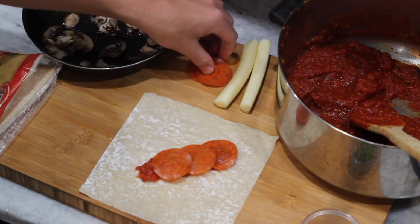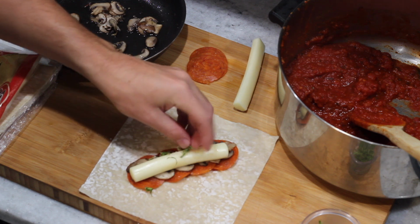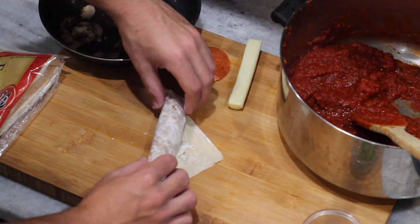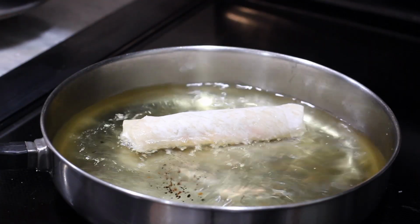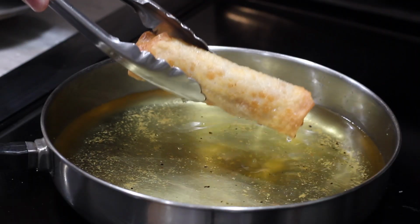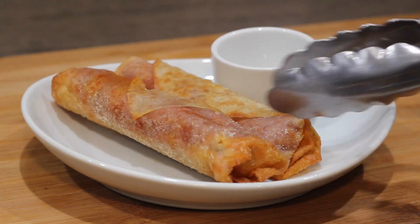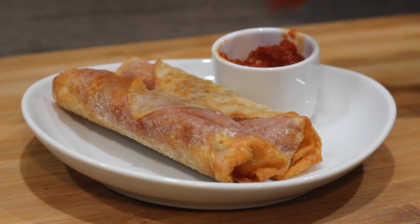I loaded up my egg roll wraps, I used plenty of water to make sure they were nice and tightly sealed, and then just cooked them off in the same temperature oil for about a minute until I got a nice crispy outer texture. I have the feeling these are gonna be an even better version of those pizza bombs we made a while ago, so let's give them a try.